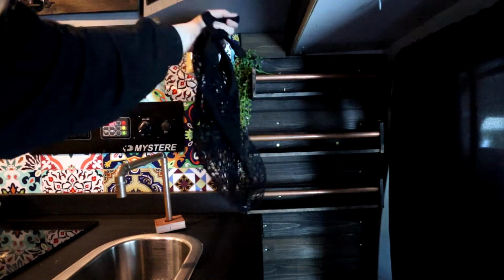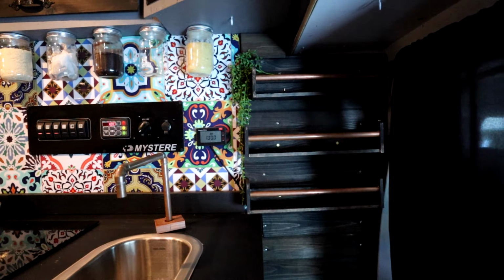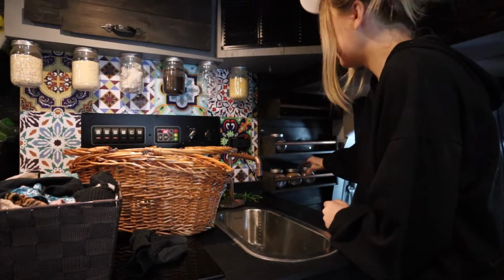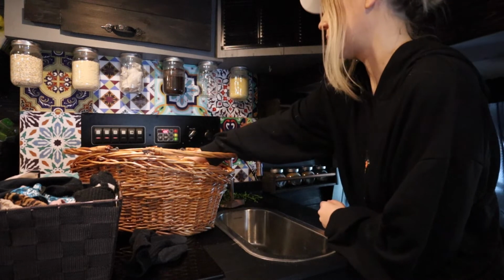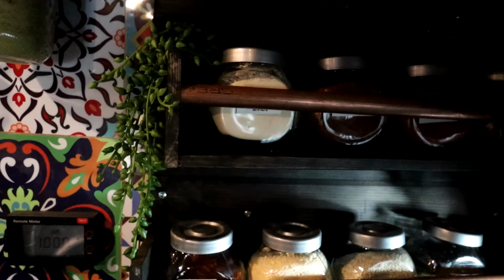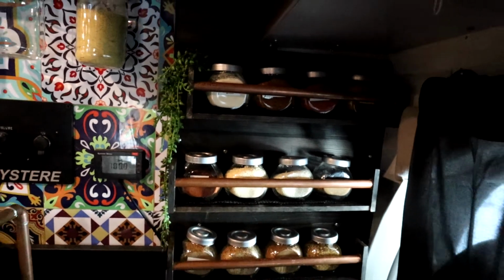Oh my god. It's so cute. Oh my god, what a difference.